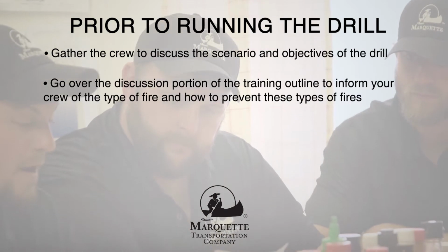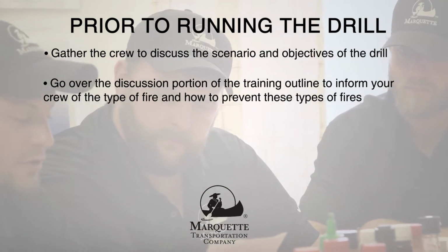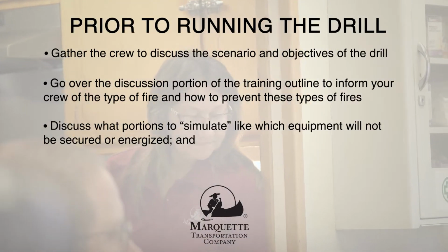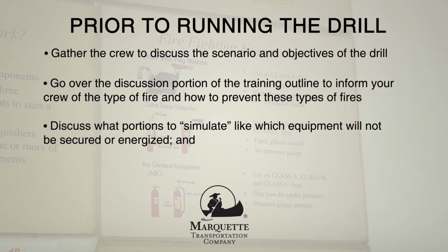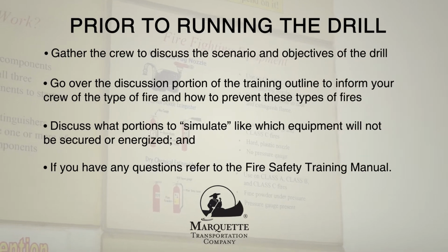Go over the discussion portion of the training outline to inform your crew of the type of fire and how to prevent these types of fires. Discuss what portions to simulate, like which equipment will not be secured or energized, and if you have any questions, refer to the Fire Safety Training Manual.